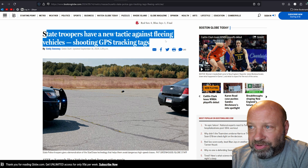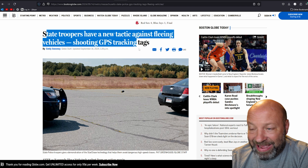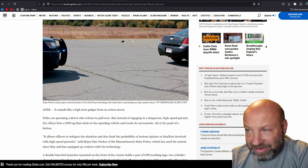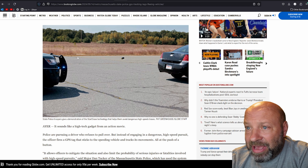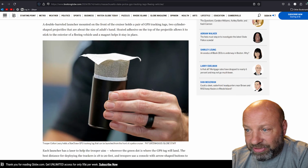This one, state troopers have new tactics against fleeing vehicles. They are shooting a GPS tracking tag. Kind of cool. Now, local law enforcement has been doing this for a while. This technology has been out since, I think, 2014, I think the article said. But basically what it is, you can see the canister flying right here. It is a GPS tracking unit that they are able to shoot out and deploy.